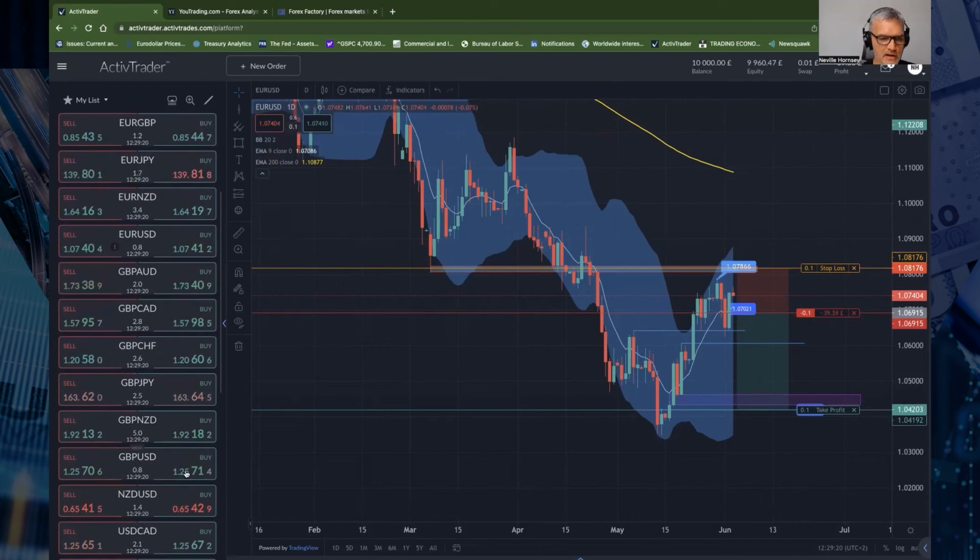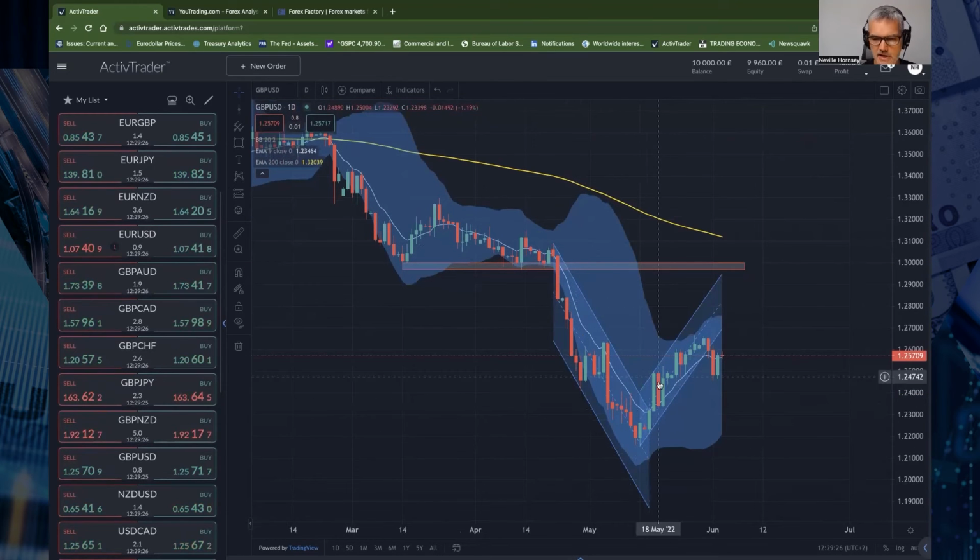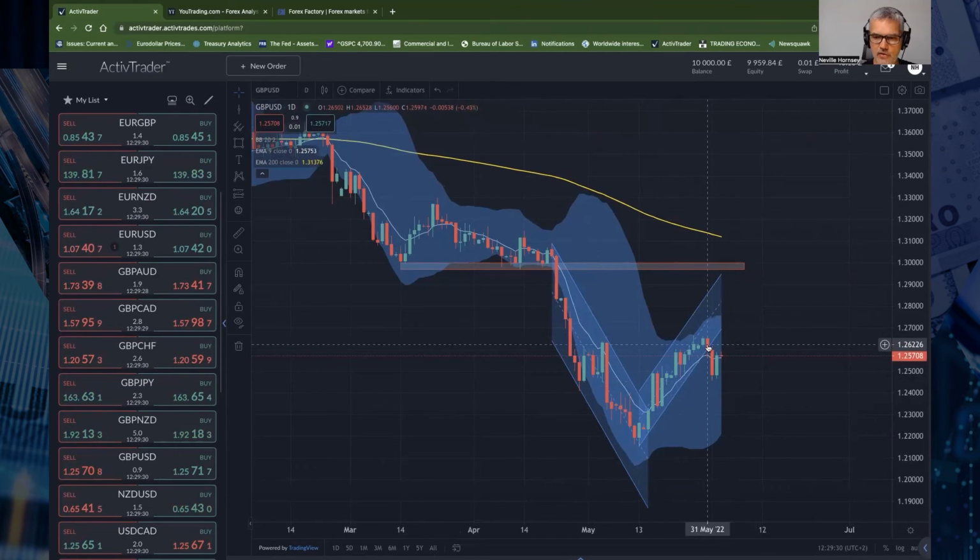Pound versus US dollar, we'll just scoot down to that. Again, we were in a downtrend that broke to the upside. We were in an uptrend that broke down. We're now looking for this inside day here from yesterday. The mother candle's the 1st of June. The inside candle here is yesterday. We just need to see that break to the downside, and then a continuation of this trend lower.